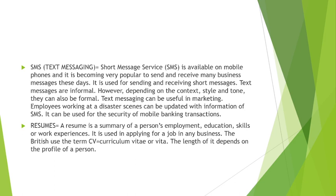Text messaging can be useful in marketing. Employees working at disaster scenes can be updated with information by SMS so quickly. It can be used for the security of mobile banking transactions too. So SMS is a very modern form of written business communication message.